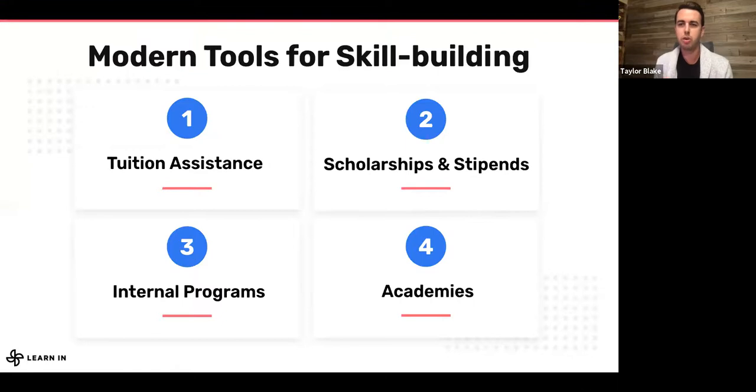So we want to show you 4 tools that you can use to help you do skill building inside of your organizations. We're going to talk about how you can use tuition assistance, which you wouldn't often think of as a skill building tool, scholarships and stipends, building internal programs, and building your own skill building academies. I'll show you quickly how to do those 4 things inside of Learn In.